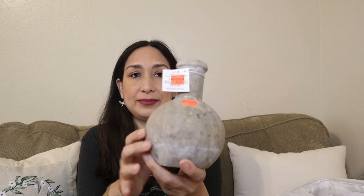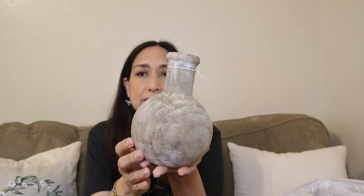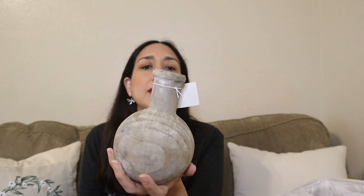Okay, first this vase. This is table decor. From $17.99 to $4.49. Price here for the decor, of course, it's perfect. The color and everything.